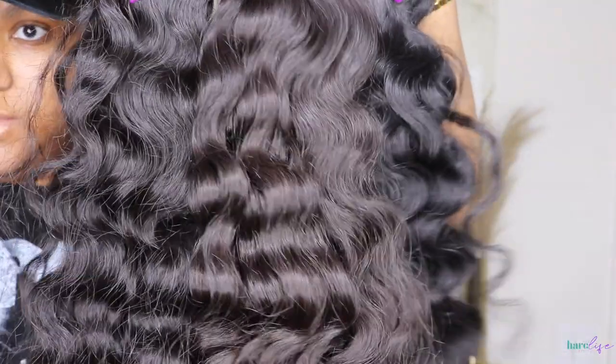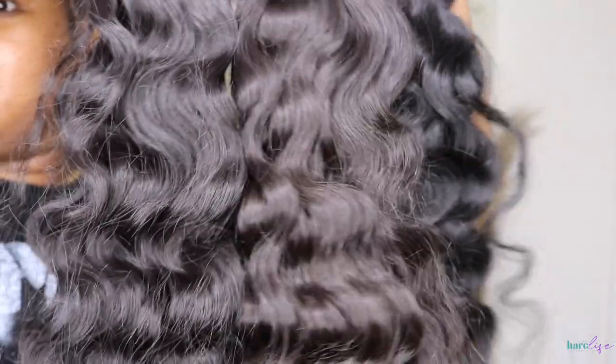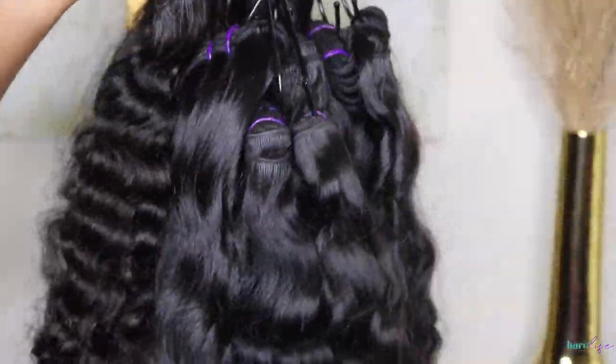Now, when you guys are ordering bundle deals, I will match your colors. I will not send you a brown bundle with a darker bundle. I will match them accordingly, so you don't have to worry about that at all.